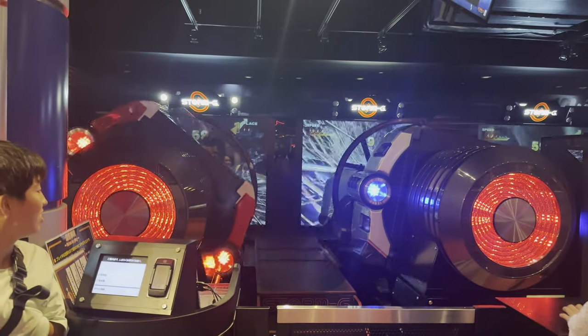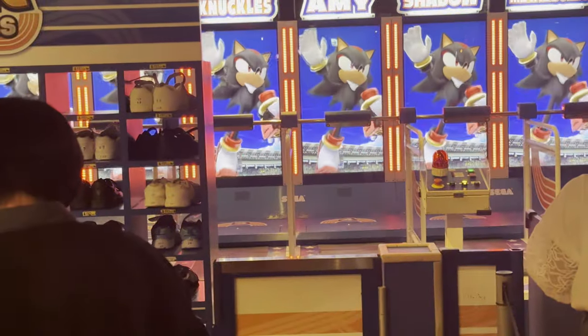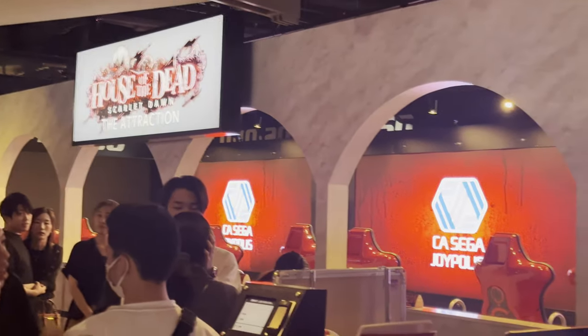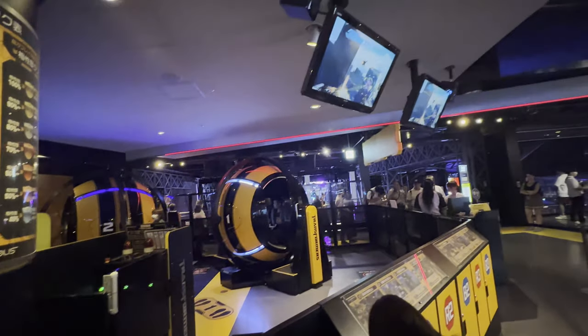Oh my gosh! This is the Sonic one I was talking about. You're just paying to run on a treadmill. Yo, House of the Dead? This was like my childhood. I think this is what we're gonna do next. The Transformers ride. This thing looks crazy.